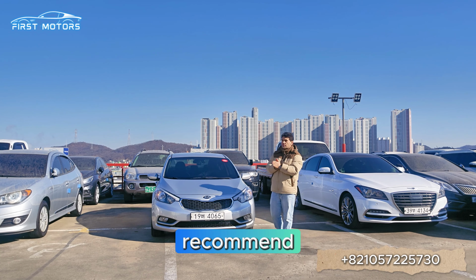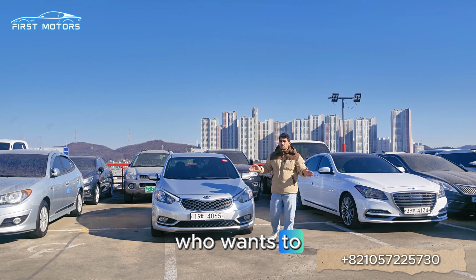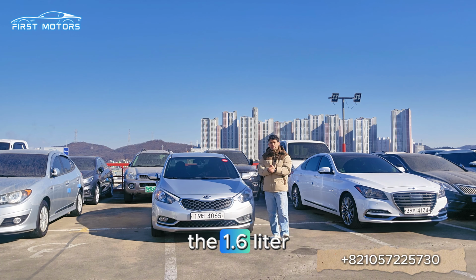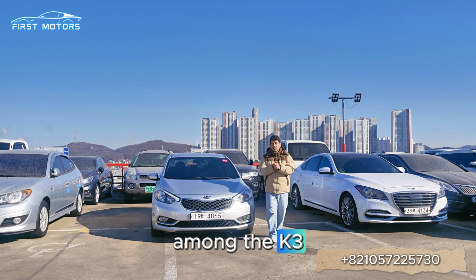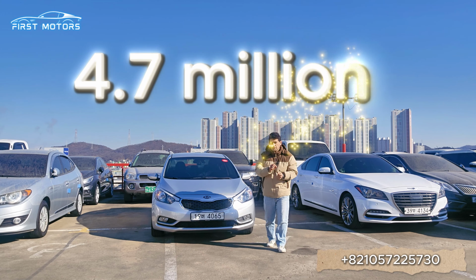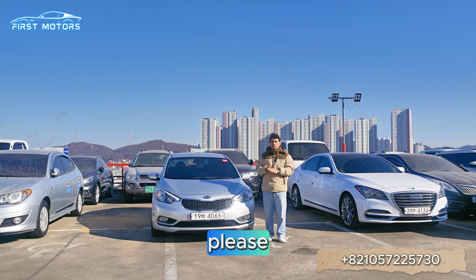I strongly recommend this car for those who want to drive inside the city or those who want to export it out to their countries. This car has a very good fuel efficiency considering the 1.6 liter. Car is one of the cheapest among the K3 2015. The price for this car is only 4.7 million. It's very cheap. So if you are interested to have this car, please feel free to contact us.